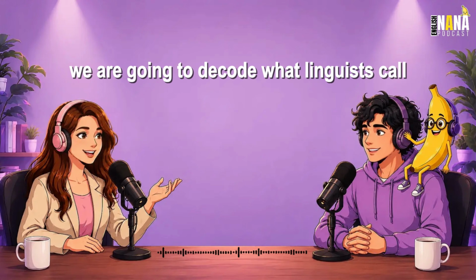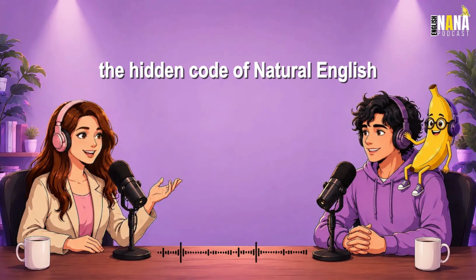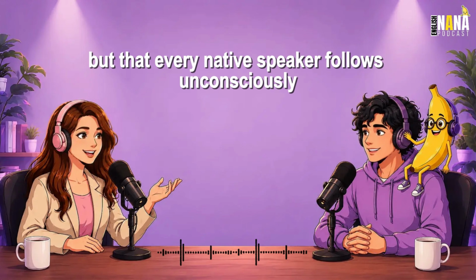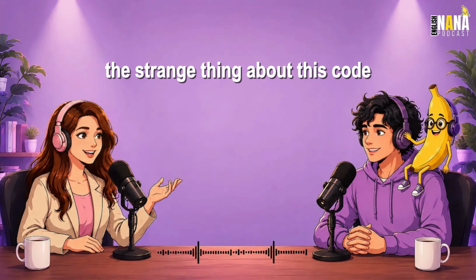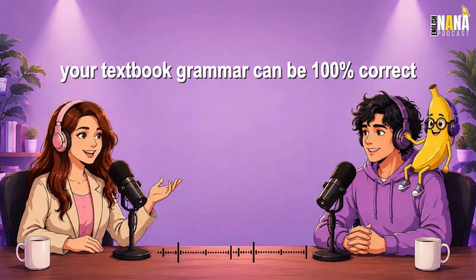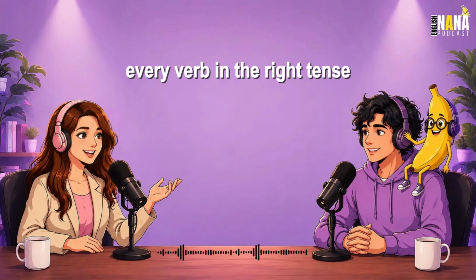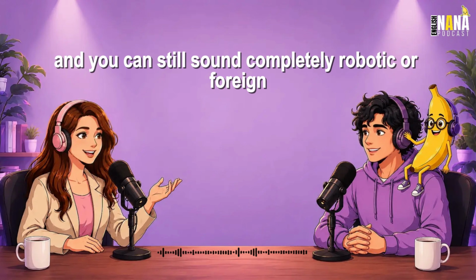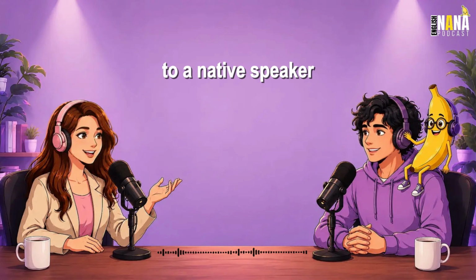We're going to decode what linguists call the hidden code of natural English, the unwritten rules that no textbook ever told you, but that every native speaker follows unconsciously. The strange thing about this code is that it has nothing to do with grammar. Your textbook grammar can be 100% correct, every verb in the right tense, every article in the right place, and you can still sound completely robotic or foreign to a native speaker.